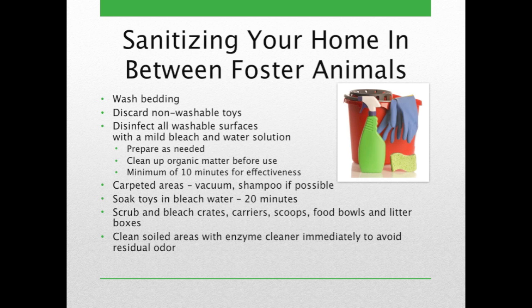If you do have any areas that have been soiled, sometimes there are accidents, so you want to be prepared. You can use an enzyme cleaner. Not only does it get rid of the stain, but a good enzyme cleaner will also help get rid of the odor and hopefully prevent any accidents from future animals who might smell that. So make sure to do a thorough cleaning in between your foster animals. It doesn't take a long time, and it really will set the stage for a good, healthy environment for the next one.